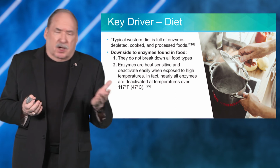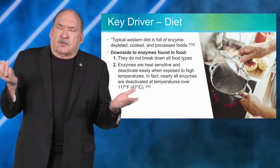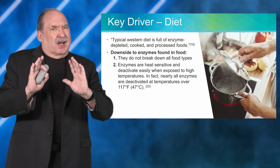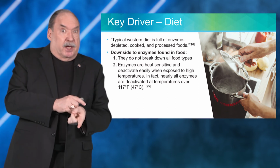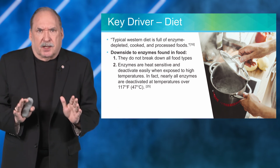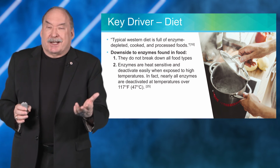Enzymes die around 117, 118 degrees Fahrenheit, or about 47 degrees Celsius. So they die at a fairly low temperature. Just about any kind of cooking is going to kill enzymes. Then on the other hand, you might say, well, then we'll just eat everything raw. Well, some things you can't eat raw, okay? I mean, you just can't, all right? But of the things you could eat raw, here's the problem.